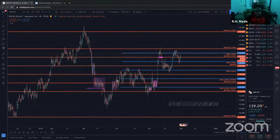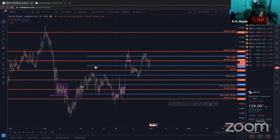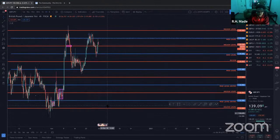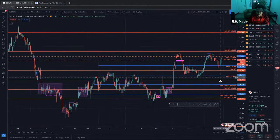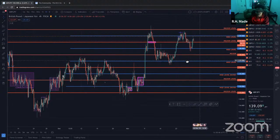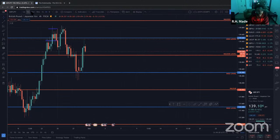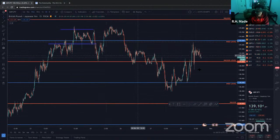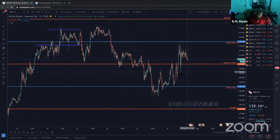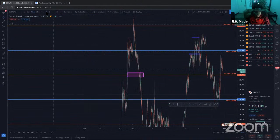I'm gonna start off with GJ. Hop on a 4 hour. It was starting to become bearish last week, so I didn't really trade it that much because I'm a bull. But now it's showing some signs of bearishness from yesterday. So for the week, like I said, let me hop on the fire real quick.